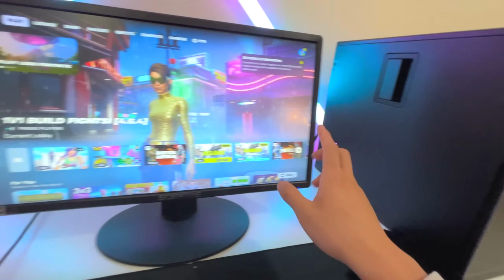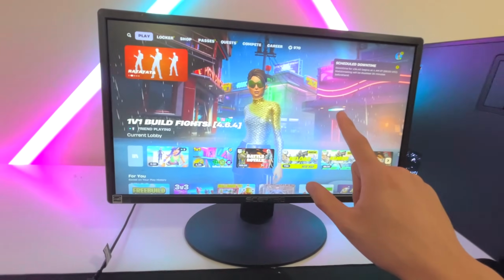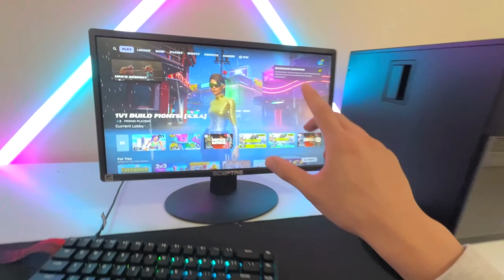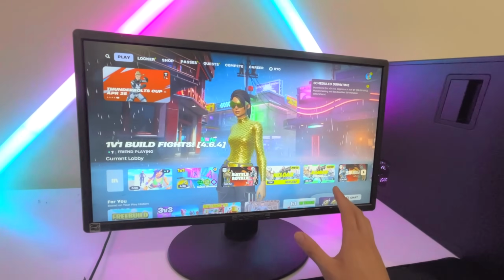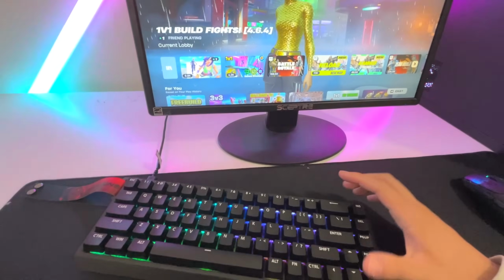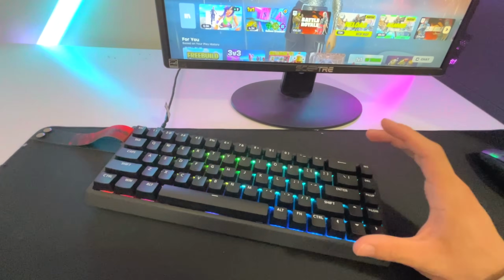And then next to that, we have a 120 hertz gaming monitor. Literally, the only problem with it is that it's only 21 inches, which is really, really small in the setup, as you guys can see. I don't think there's any problems with it whatsoever for now. And then for the keyboard, we have a budget version of the Wu-Tang. This is probably the best Wu-Tang copy that you can get.